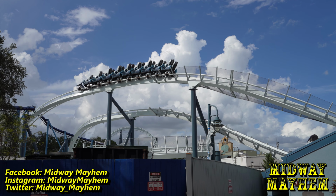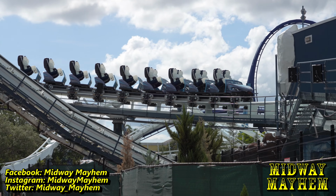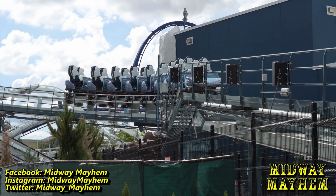Right now we're doing block checks. So they're making sure the train stops where it needs to on the brake run if the other train doesn't advance.